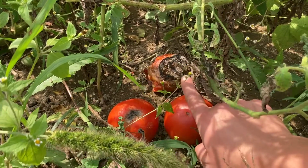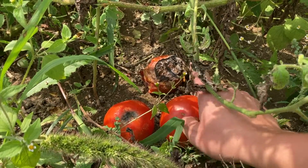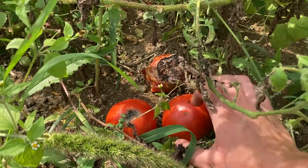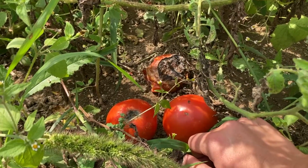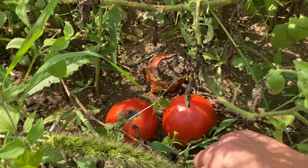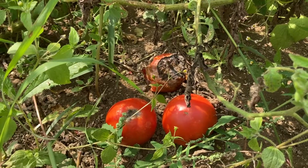And then this tomato back here is advanced blossom end rot. And you can see it's literally just eaten away into the entire tomato, and it's just rotting into the ground now that it's fallen off. But it will get to almost that point even on the plant. And then eventually the plant will drop it, and it will just finish decaying at that point. But yep, that's what blossom end rot looks like on a tomato.